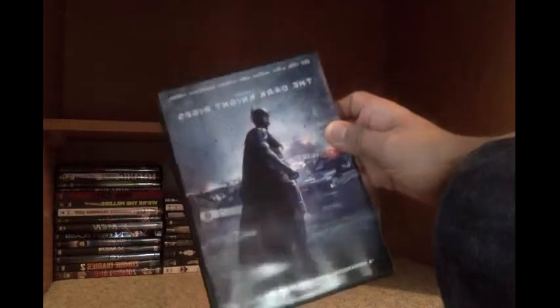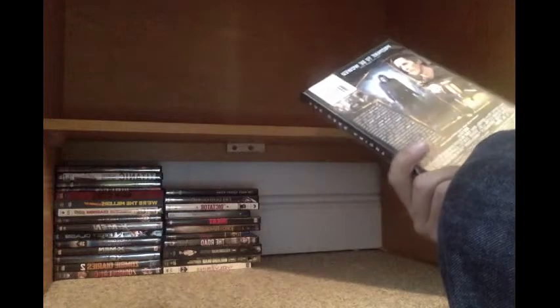Yeah. The Dark Knight Rises, the one with Bane, yeah, that's the one, the last one of the Nolan trilogy. It's a pretty good movie. It's not as good as the second one, though, which I actually do have right now. The Dark Knight, best Batman movie ever.